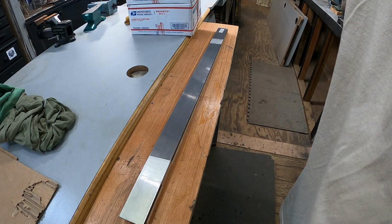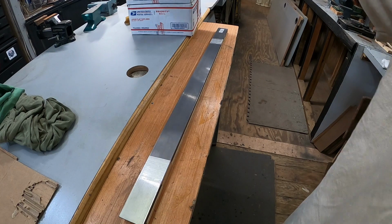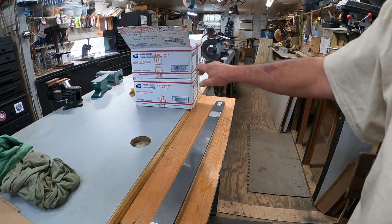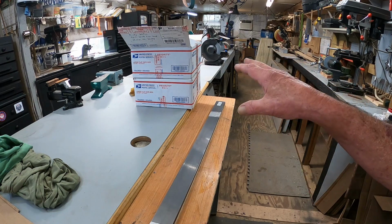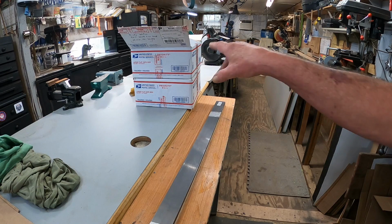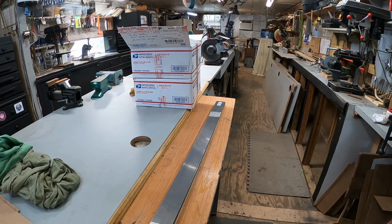Now my other box of wormy chestnut came in yesterday also. Well, show it. There it is, right there. I've already had a couple people ask me about this for handle material. What I'm gonna have to do is wait until I get done with the project and see what's left over, because I didn't mention the block. That's going to be a 10-piece set also. The block is going to be made out of that, as well as the handles.